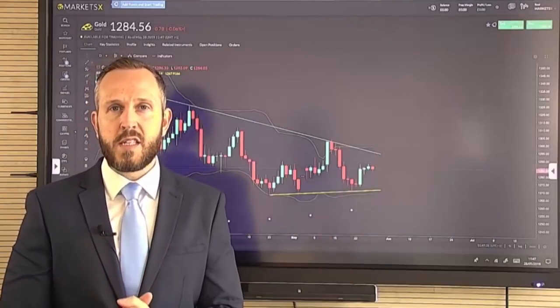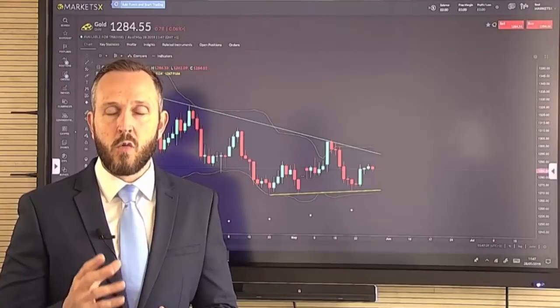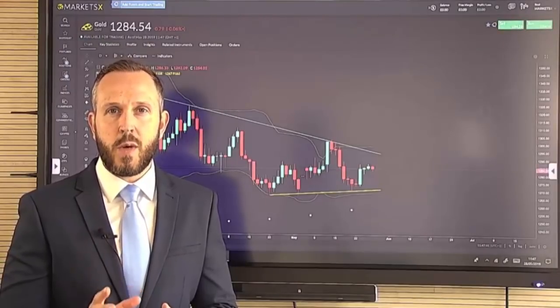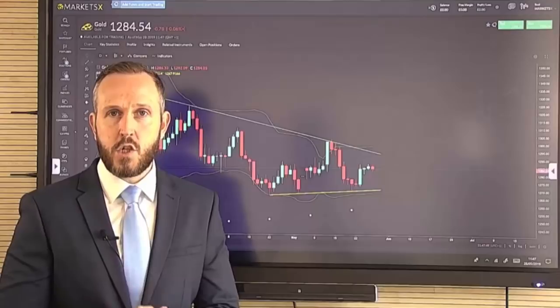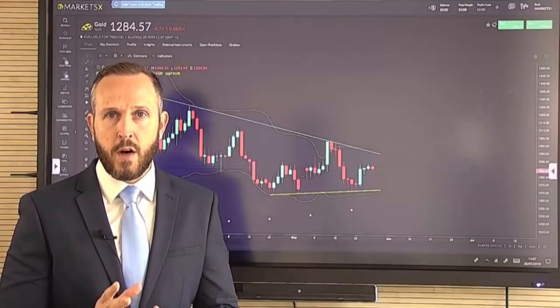One point to bear in mind is that hedge funds and money managers dramatically reduced their net longs on gold over the latest week, which leads me to believe that if the US dollar was able to stage a bit of a recovery here to the upside, and it is normally on Thursdays where the dollar has its strongest move of the week. Last week on Thursday, the dollar broke out to two-year highs.